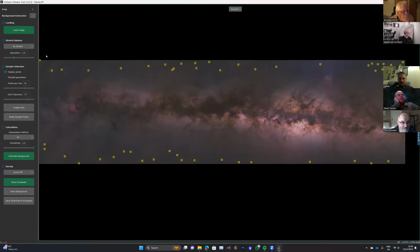Never mind, but that's how you would do it. You load it. You can create a grid, or you can just apply the locations where you want the sample points, which is probably the better way. Select your interpolation method, and then run the calculation.